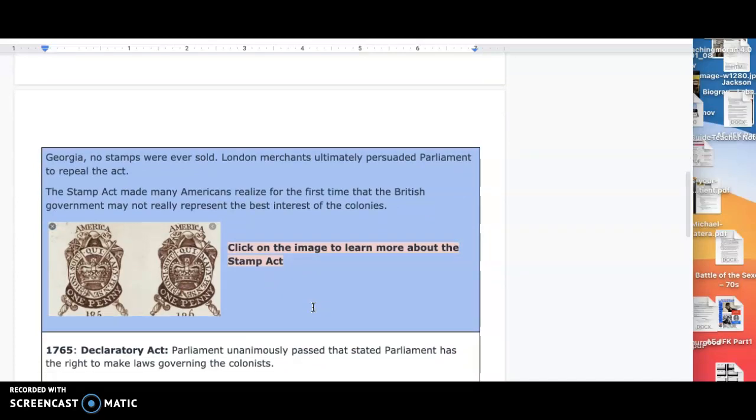The Stamp Act made many Americans realize for the first time that the British government may not really represent the best interests of the colonies.